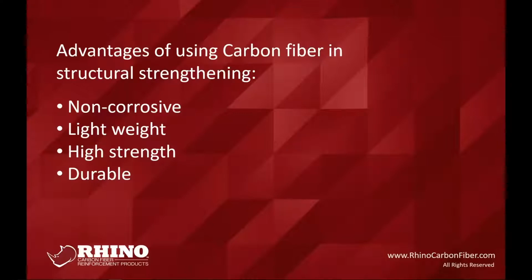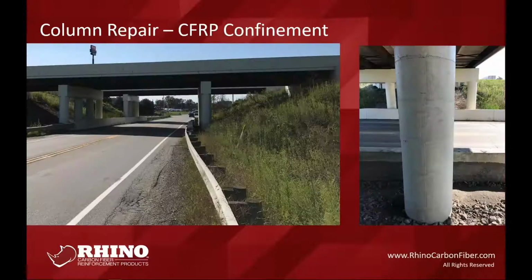There are some advantages to using carbon fiber over standard structural strengthening like rebar, wire mesh, and things like that. Number one, it's non-corrosive. If it goes into water full of salt water and acid, it won't hurt it a bit. It's lightweight, high strength, and durable. As long as the substrate is still solid, you're never going to lose the strength and tension from it, so it's awesome.